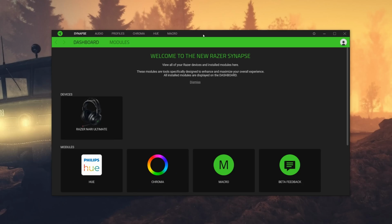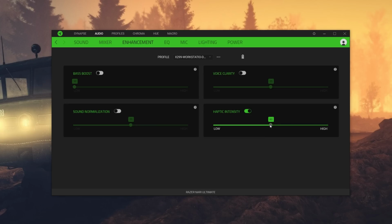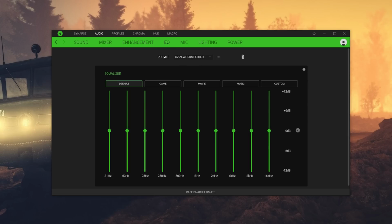And the last thing to cover here is Razer Synapse software. All in all, it's a pretty good experience with controls for things like 3D spatial audio and all the other features you'd expect. Another nice addition is the ability to control the haptic feedback intensity, which I ended up setting to 60% in games and 20% for music. Setting it to 100% at times did feel a little bit too powerful, but I'm glad that it's at least customizable.